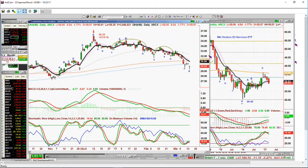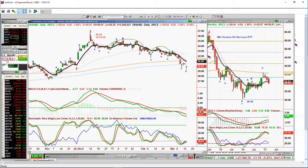This is the Van Eck Vectors Oil Services ETF. Trying to find some kind of support here at 29.94. I think it might have to test between 29 and 28.50 to really get a sense, because there's a low way down, November the 2nd, of 27.24. That's more than 2 points away. Oh, man, that's not so good. Okay, so I don't like it.